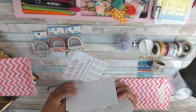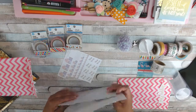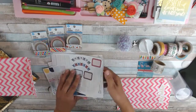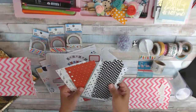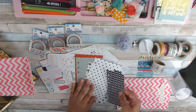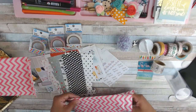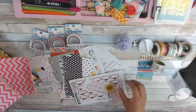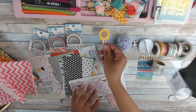Oh, here are dividers too for a personal planner. I do have a personal planner. I just have one personal planner. Let me show you the dividers. How cute are those? Adorable. And next bag. Oh, she sent me an adorable clip too. Sunflower. How cute is that?